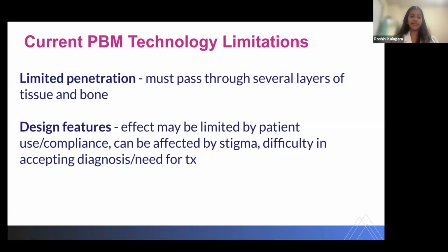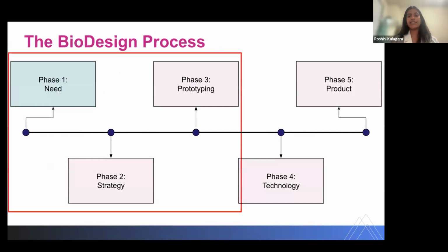Also, we have several design features, such as the effect might be limited by patient use and compliance. It can be affected by stigma as it's an external device, and there might be difficulty in accepting the diagnosis or need for treatment from the patient themselves. So that kind of summarizes the needs phase. And next we'll go on to strategy.